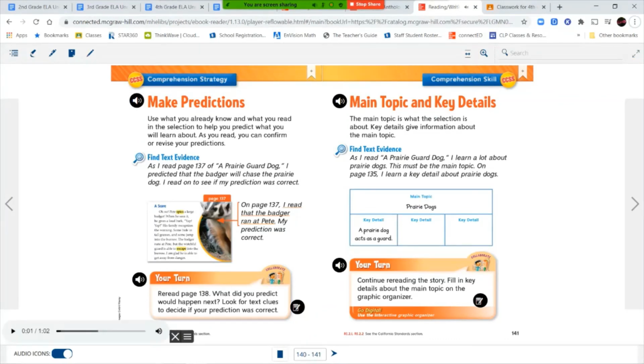Make predictions. Use what you already know and what you read in the section to help you predict what you will learn about. As you read, you can confirm or revise your predictions. Find text evidence. As I read page 137 of A Prairie Guard Dog, I predicted that the badger will chase the prairie dog. I read on to see if my prediction was correct.